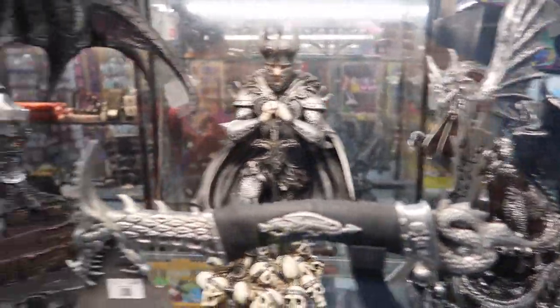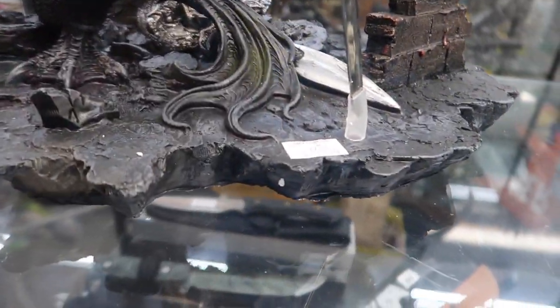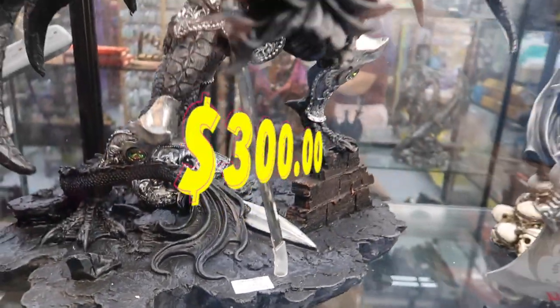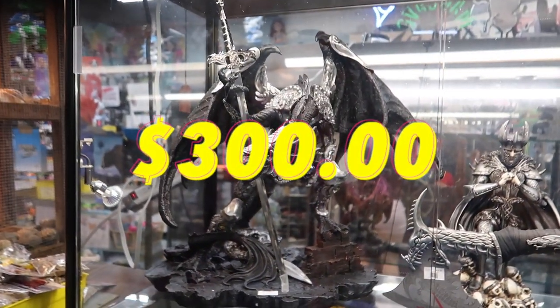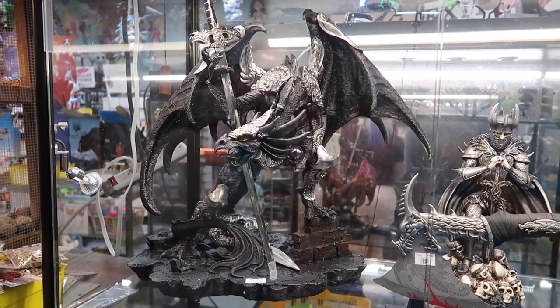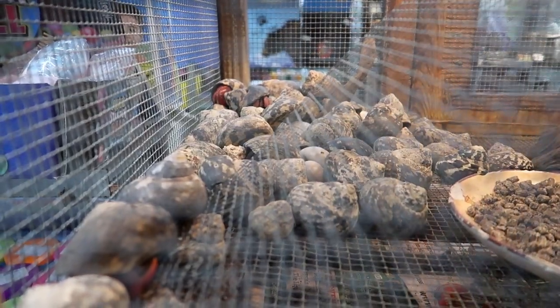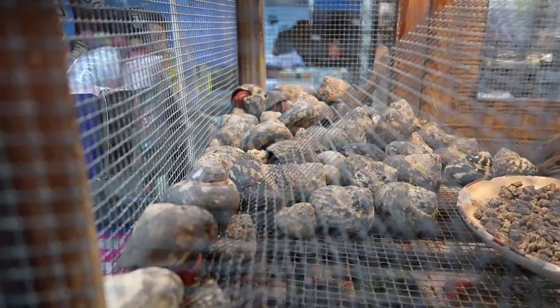All right, throughout the store, there's several levels. There's all sorts of statues and things like that that are bonkers crazy. So, this one here is a whopping $300. $300! So, let's keep that one in mind as we continue. Look at the size of those hermit crabs. These things are monsters. It's like Godzilla.